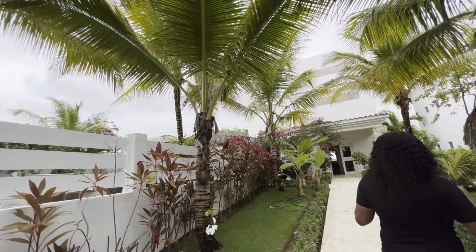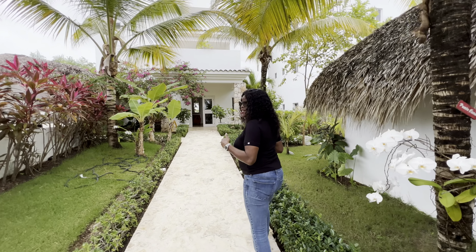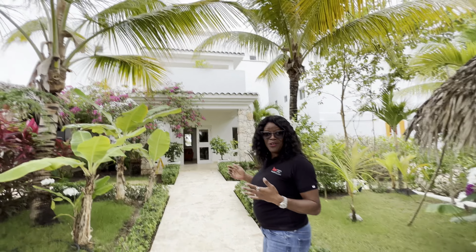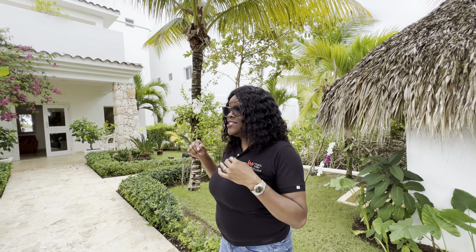19 different rooms. The owner is from Belgium, and she has actually been in the Dominican Republic for longer than me, 25 years. So I think that I've been here a long time, but she's been here much longer than me. And she had a vision, and she bought land right off of the main highway, and she has built this beautiful boutique hotel with 19 rooms. And actually, there is land to build more rooms, probably 20 more rooms. So we're gonna show you a little bit of the area.